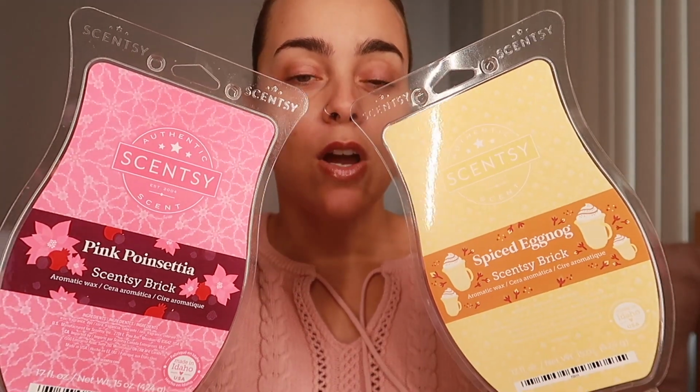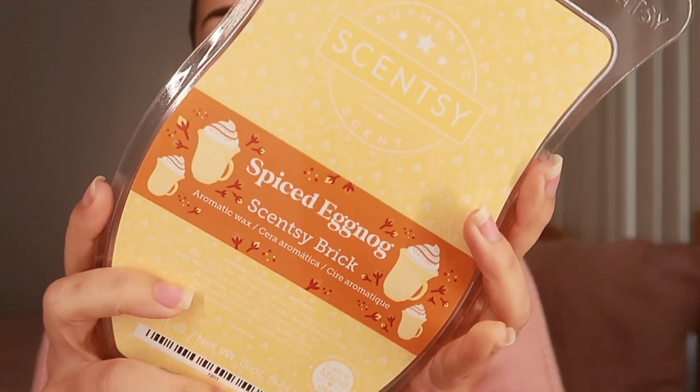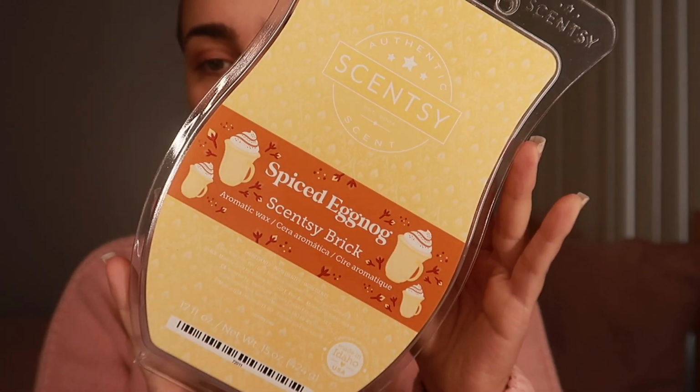So in terms of the next scent that I don't think I would like, but I think I would like more than Sweet Orange Pomander, I was kind of debating between Spiced Eggnog and Pink Poinsettia. So I think what I'm going to do is pick Spiced Eggnog just because there's a vanilla cinnamon maple, two bakery scents, and I kind of want to spread them apart, so I think this kind of works out. So we have here Spiced Eggnog.